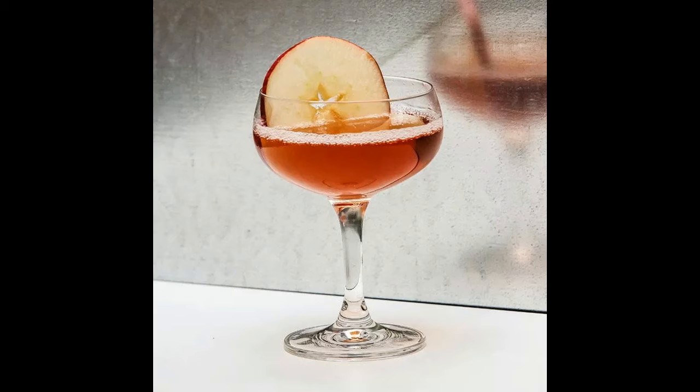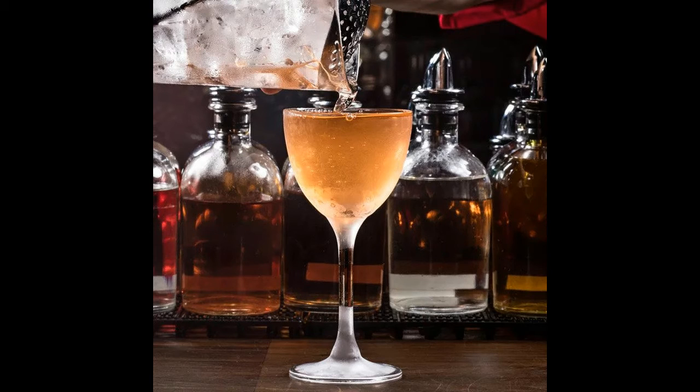8. Washington Apple. This crisp sip features flavors of apple and cranberry. Shake together Canadian whiskey with sour apple schnapps and cranberry juice, then garnish with an apple slice to accent the drink's beguiling tartness.